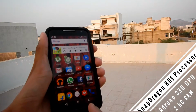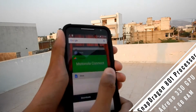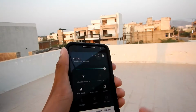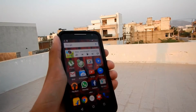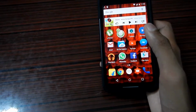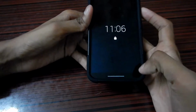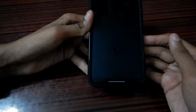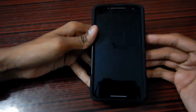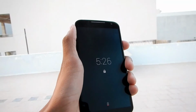So next, if we talk about the performance, due to having the Snapdragon 801 chipset, Adreno 330 GPU and 2GB of RAM, performance is snappy, fast enough, no lags at all. It handles everything you throw at it easily. Next, if we talk about the sensors, we have the accelerometer, the proximity sensor, the gyroscope and the compass, along with these 4 IR sensors. You can see them through the camera. You can see the blinking ones, and in the white model they are actually more easily visible.